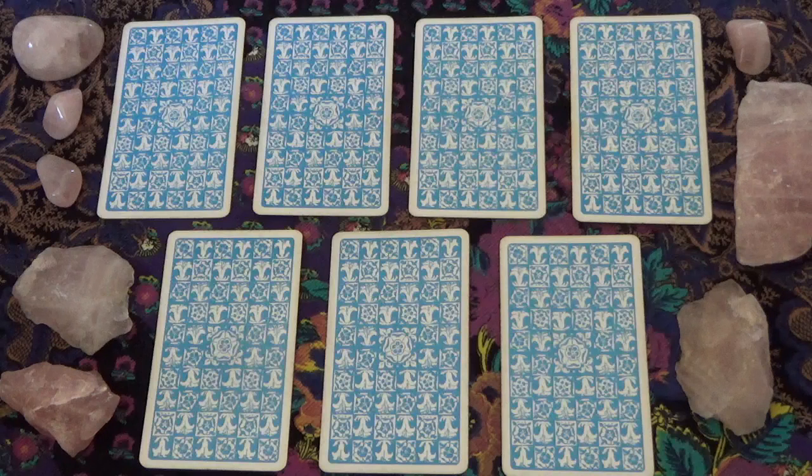So if you do turn the card over and you see it as a negative card or a negative message, and you instantly think to yourself, okay, well that means that there's nothing positive about us as a couple, then I would really ask you to sit back and ask yourself if that really is in alignment with your intuitive reading of the connection.